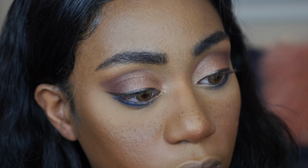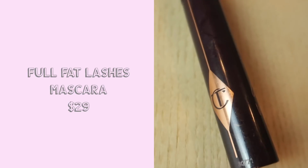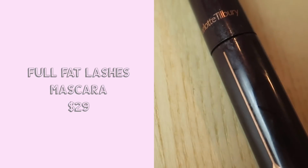Also going to be going in with my Full Fat Lashes Charlotte Tilbury mascara, and I like this one a lot because it's not super, what's the word, clumpy. It doesn't make your lashes look clumpy, which is nice, and this is what the applicator looks like.